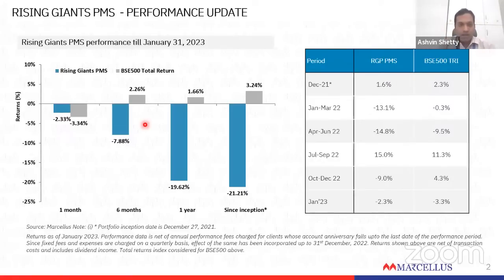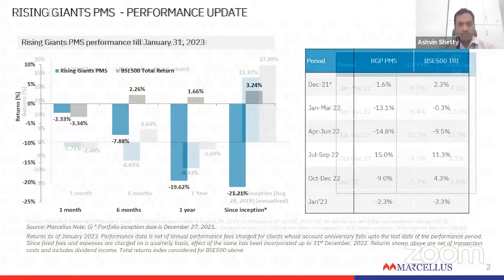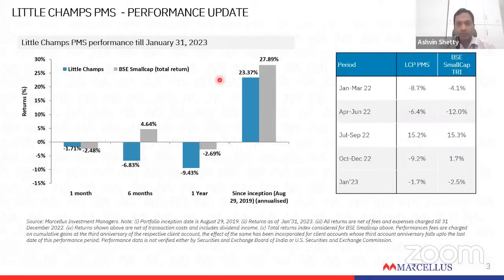And coming to the retail champs performance, where we have a longer term track record. When you look at the short-term time periods, the returns are similar to what we have in the Rising Giants portfolio. But when you look at the since inception figures, we have just about, I think, 3.5 years since the launch of the product. So the returns look healthy. We have compounded annually close to mid-20s.